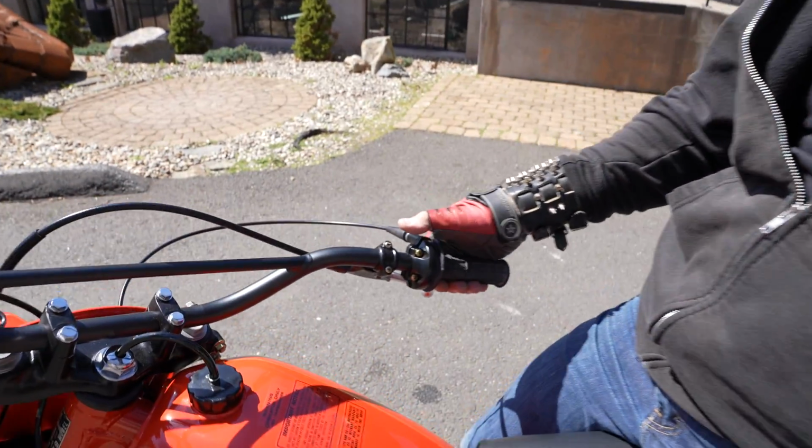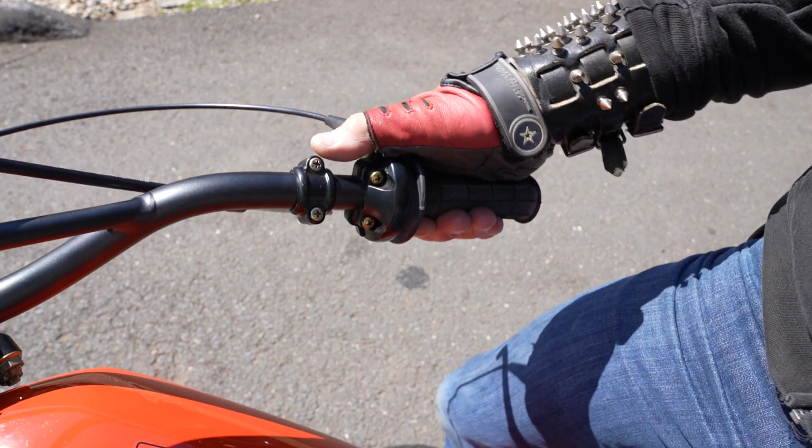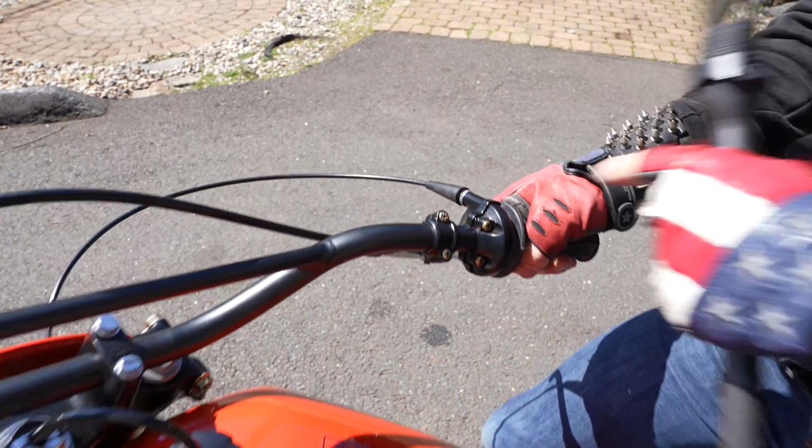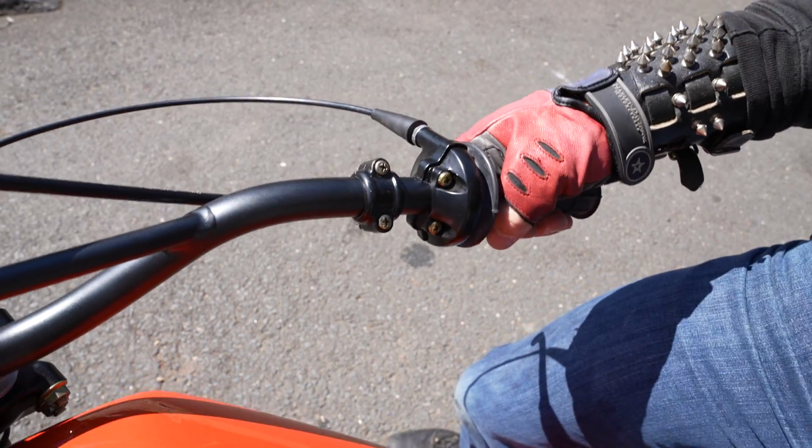Zoom in on the Torx head bolts, Phillips bolts. Look at these. The Phillips screws are brand new. I could keep going all day. You get the idea.